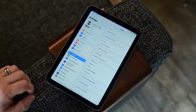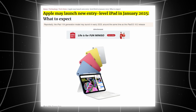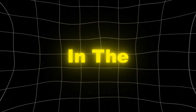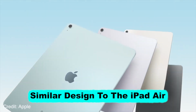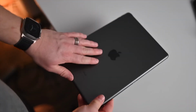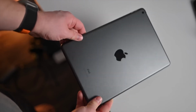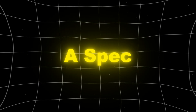After an upgrade drought that lasted a few years, it is anticipated that the 11th generation iPad 2025 is bound to debut this year, most likely in the first half. Just like the 10th generation, it will keep a similar design to the iPad Air with a 10.9-inch Retina display. As for the updates, we can expect that Apple is going to do exactly what it does with its standard iPad models. You guessed it right, a spec bump.